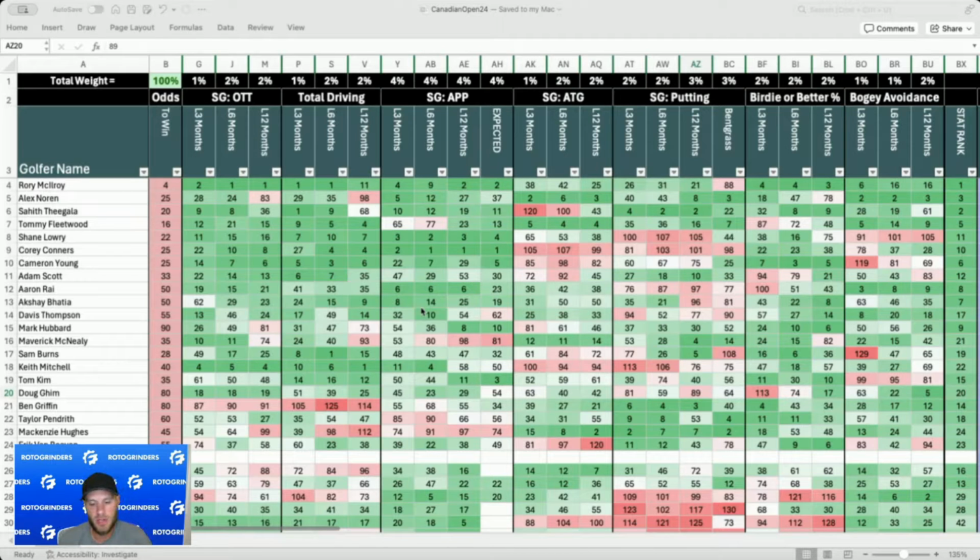The greens here, even though this was a pretty easy course, were only hit in regulation 62% of the time in 2019. So I do think scrambling is going to come into play this week, even if the course isn't overly difficult. It does look like there's going to be some very good weather on tap this week. Friday, Saturday, Sunday, 10 miles per hour is pretty much the worst wind that we're going to see, and that's gusts, not just sustained winds. So it's hard to know the perfect type of golfer, but I think everyone's in play this week.